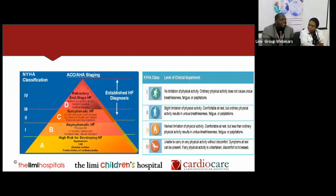Then we now have the American Heart Association and American College of Cardiology staging, which is a bit similar, but also a little bit different. For AHA staging, we go from A to D. And this is important because we want to be able to catch patients as early as possible. So for stage A, these are patients that don't have any symptoms of heart failure, but they are at risk. They don't have any structural change in the heart, but they have risk factors. So patients with hypertension will be here, patients with diabetes, patients with coronary artery disease, patients with family history of heart disease. So these patients are in stage A.